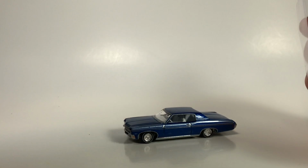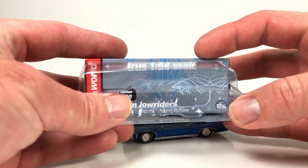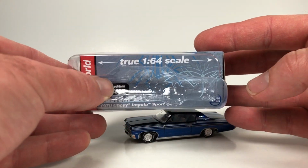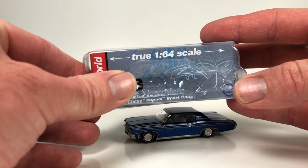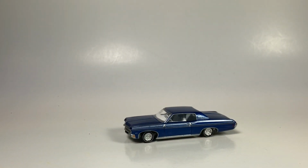And set that one down. There's no version A, version B. The plastic insert, by the way, on these does not fit in the box, unfortunately. But I will still save the box. And let's see here. I'm just going to open up the black one as well. So that one's blue with white interior. This next one is black.